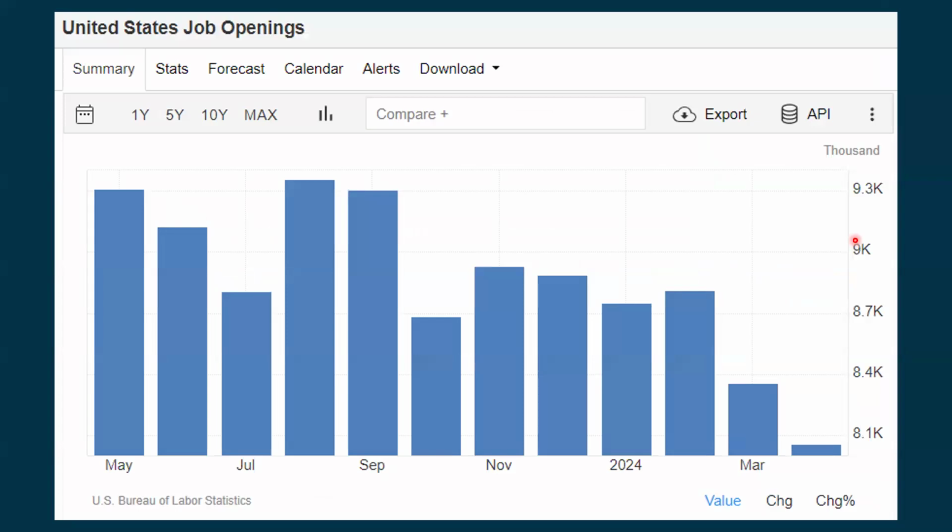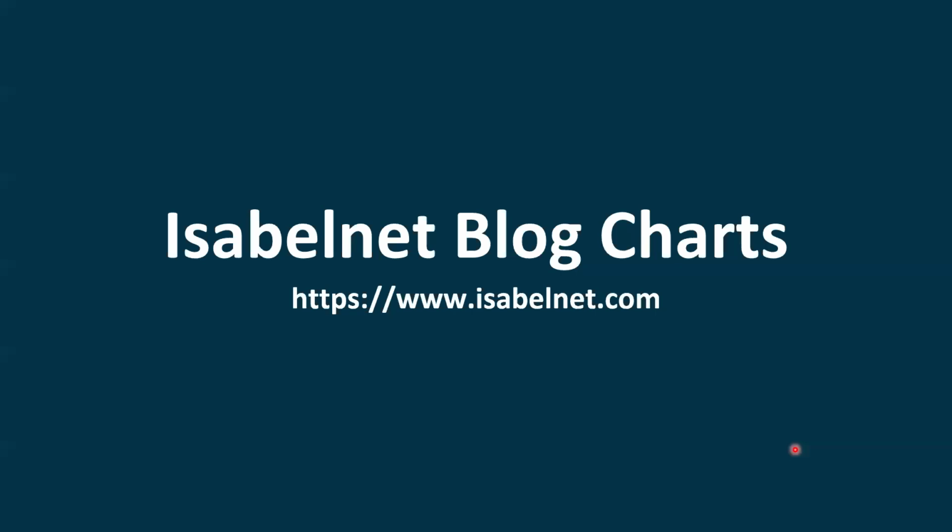And then the job openings are starting to trail off based on the last few readings that we've seen. They were stronger and we started to get weaker, and then we've seen this gradual tapering off. And this is what the Fed is keeping an eye on. If the job openings go down and unemployment goes up, that may give them more reason to cut rates, but that could also mean that the economy is starting to show some weakness.